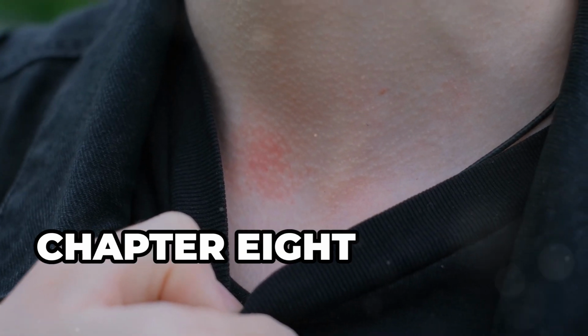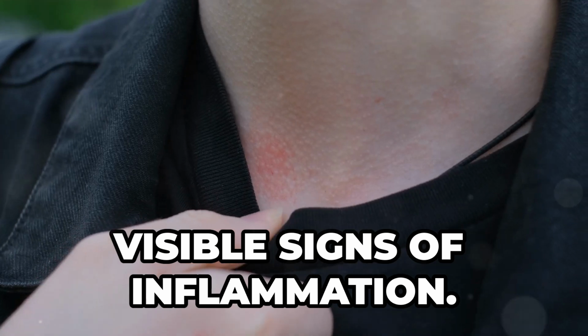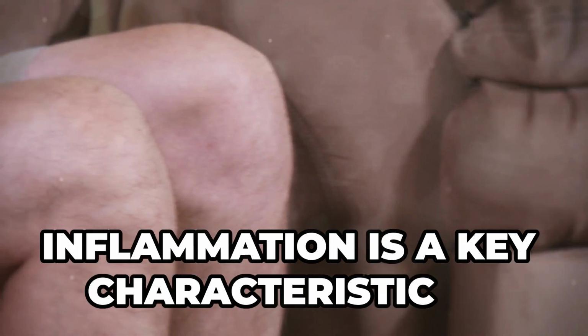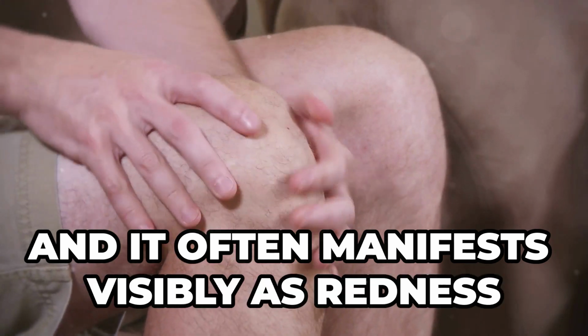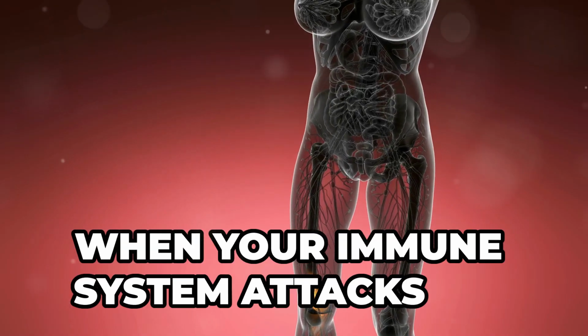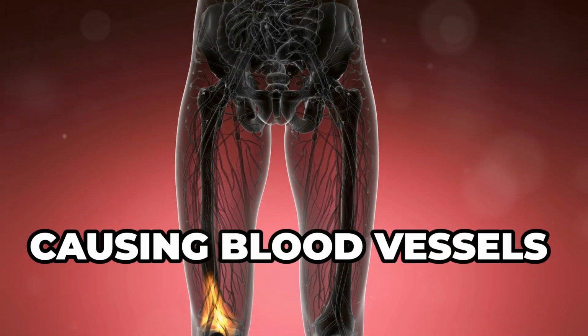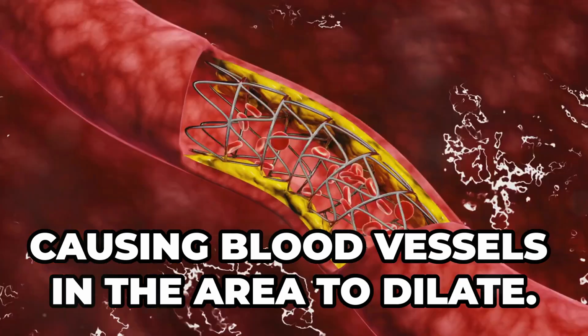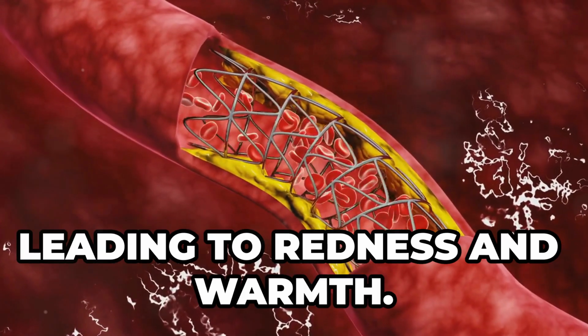Chapter 8. Redness and warmth, visible signs of inflammation. Inflammation is a key characteristic of rheumatoid arthritis, and it often manifests visibly as redness and warmth around the affected joints. When your immune system attacks the lining of your joints, it triggers an inflammatory response, causing blood vessels in the area to dilate. This dilation increases blood flow to the affected joints, leading to redness and warmth.